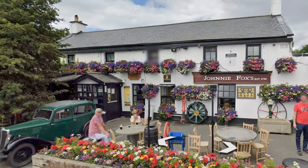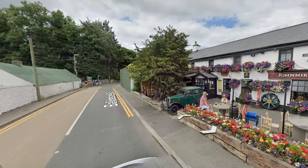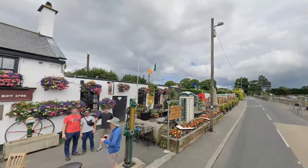Johnny Fox's, great place. And if you have time, get on the Johnny Fox's website, johnnyfoxes.ie, I think it is, and go and book yourself a table and have yourself a bit of food. The food is absolutely superb here. It's really, really excellent. It really is fantastic food. All right, so there it is.